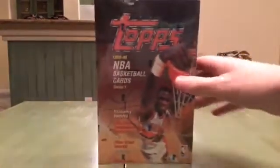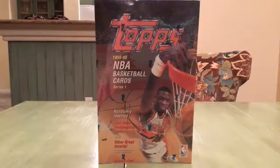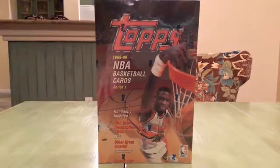It hasn't been very long, but here we are. We're going to do some 1998-99 Topps basketball. We've done some Series 2, but tonight we're going to do Series 1. This also has 16 cards per pack. I have been wondering about this, but up until now, I didn't know for sure if this was considered jumbo or not.